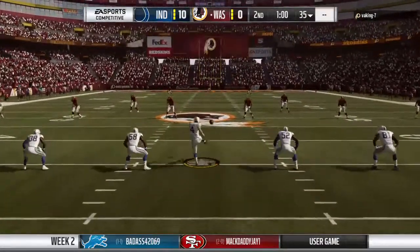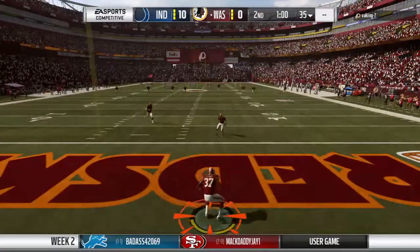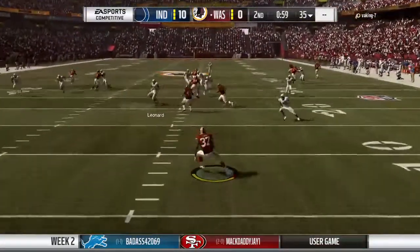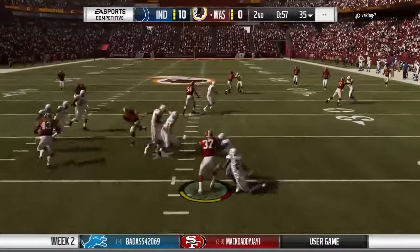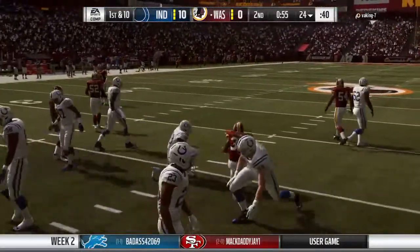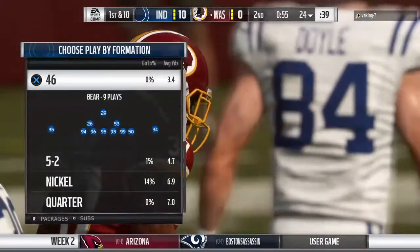Vinatieri out there to kick this one away. This will be taken to the back of the end zone. He'll bring it back to just about the 25. Call it the 24-yard line.